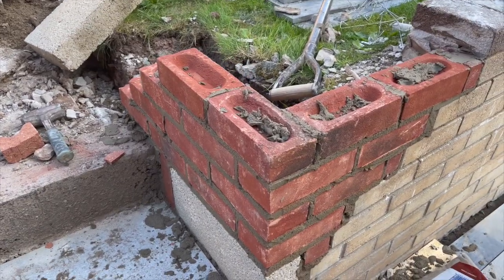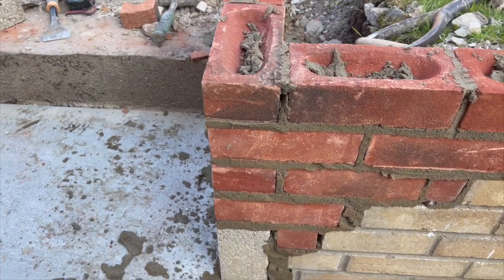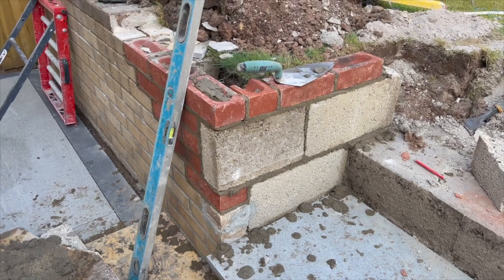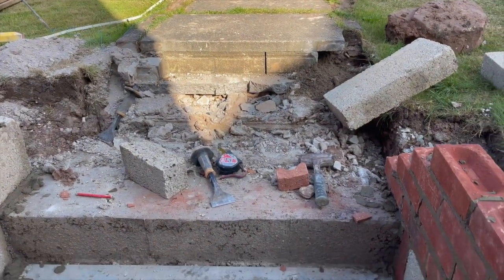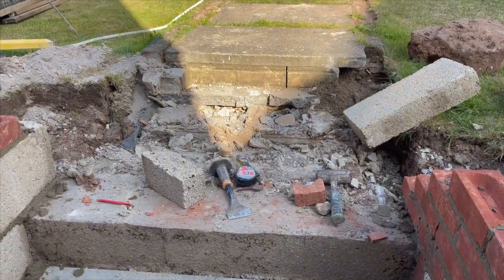Well, we've got some brickwork on. This is going to be cladded with a porcelain unit, which I'll show you later. Got some block work going across there, and we've got the steps coming up through here. Just got to make sure that we maintain it square and level coming through.